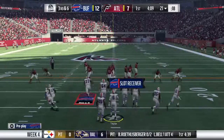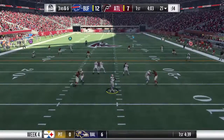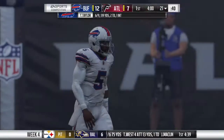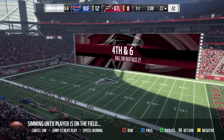It's really simple to say that they know their identity, that they are a passing team. But one of the reasons that they're so successful is they know how to mix in the run and make sure that they keep the defense off balance and not able to just simply say, let's go get the quarterback and disrupt things. And incomplete, the contact.